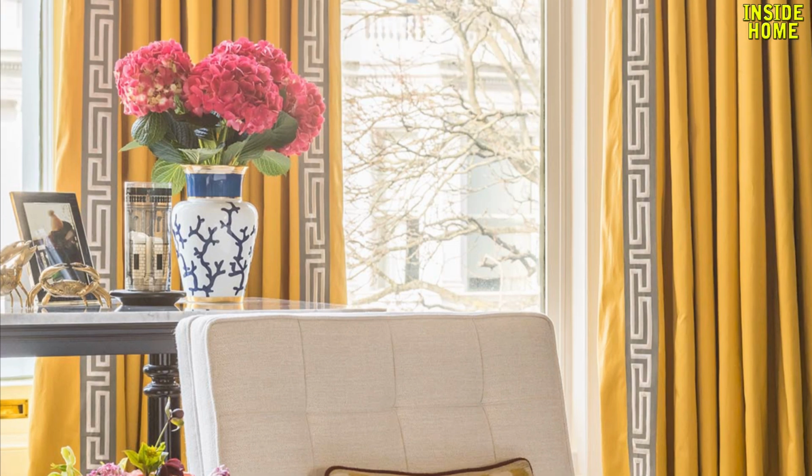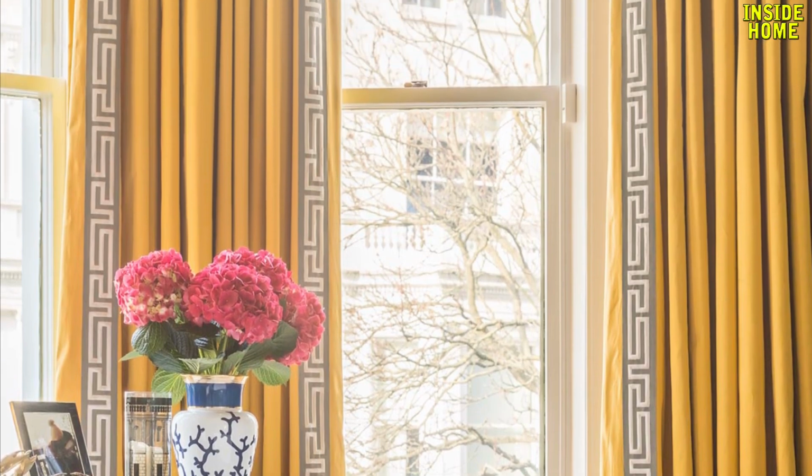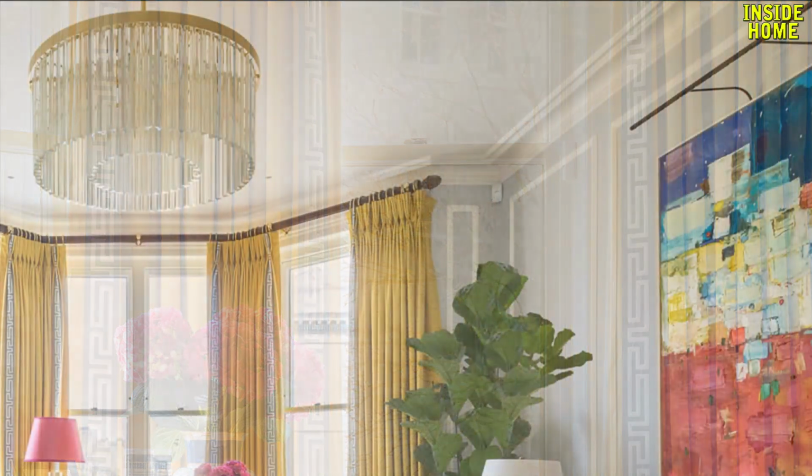This home interior is designed by Barlow and Barlow, a London interior design company started by siblings Lucy and Max Barlow in 2013, known for creating lively and fancy interiors.